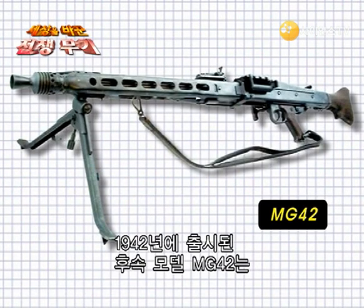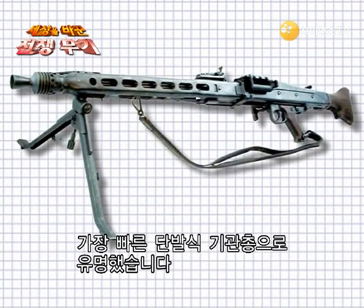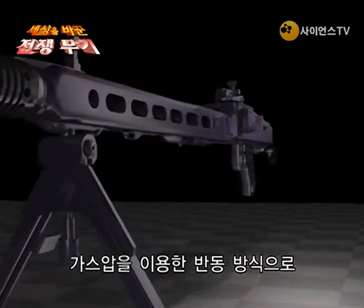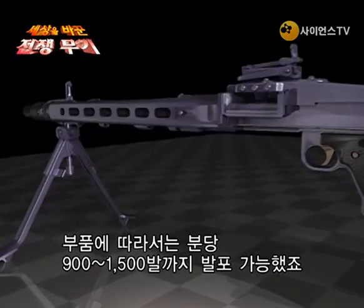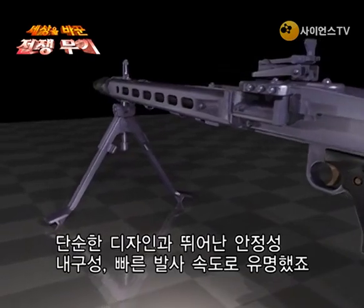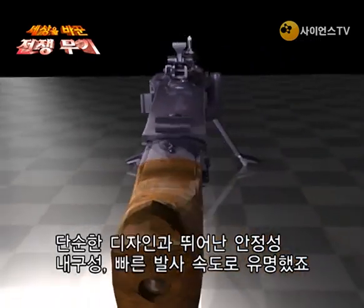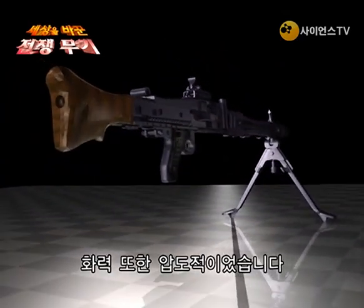Introduced in 1942, the Maschinengewehr MG42 maintained the same high rate of fire as the MG34 variant and was known as the fastest single-barrel machine gun design. A roller-locked recoil operated with gas assist mechanism, it could fire between 900 and 1,500 rounds per minute, depending on the bolt. Simple in design, reliable and durable, this was a popular weapon with a distinctive muzzle report. It was renowned for its suppressing power.